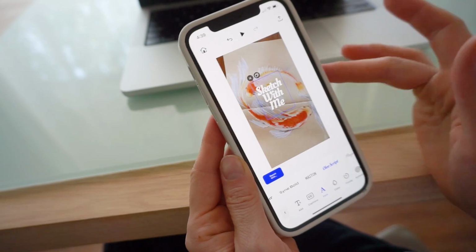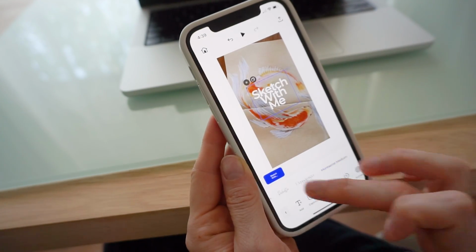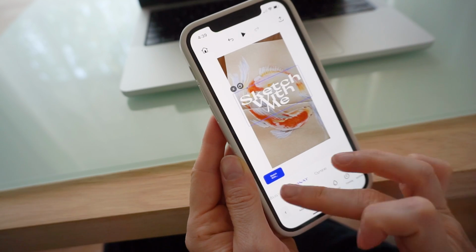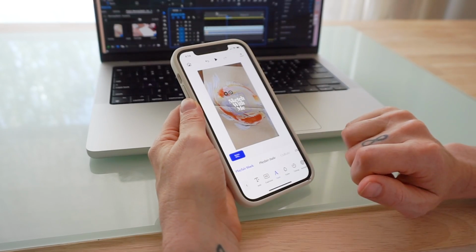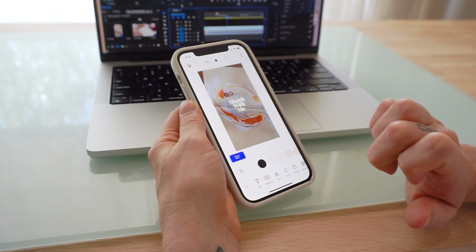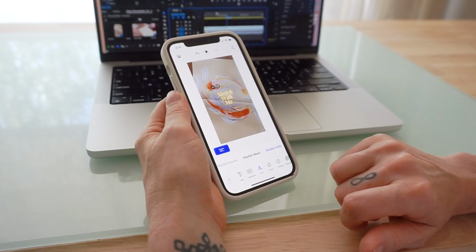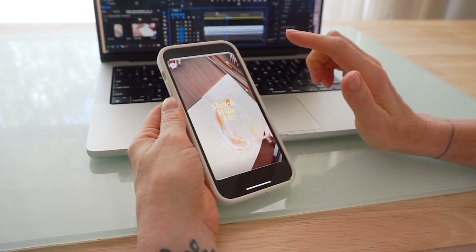So I thought, oh, TikTok could be a perfect place where I just share my experiments and my sketchbook in a way. And after I drew the koi this morning, I thought, you know what? This is a great first TikTok. Let's just make this into a short and see what happens.